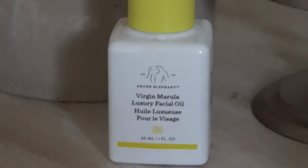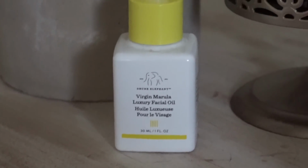And the line is called Drunk Elephant. I think y'all thought I was gonna say Aesop, huh? Nope, Drunk Elephant. And it is the Virgin Marula Luxury Facial Oil. I've already done a video on this. I will also link it below.